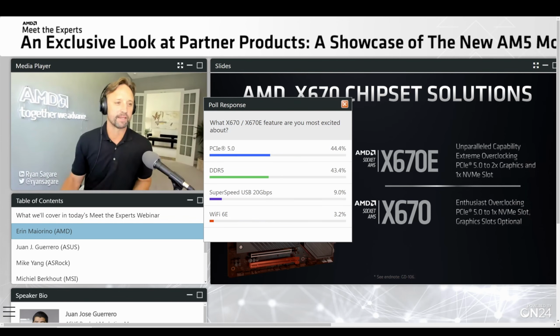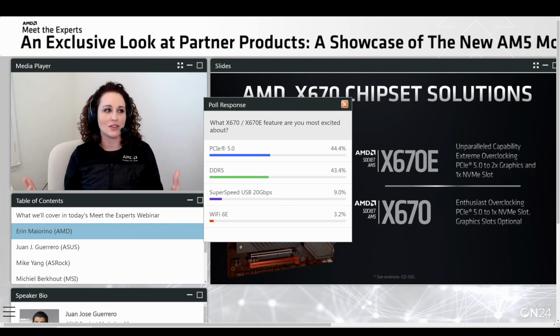Aaron, what do you think about this? Most people are excited about the PCIe 5.0 and the DDR5. Was that what you expected? It kind of is, we're bringing that wider, more bandwidth that's out there to connect for the most advanced NVMes that are coming, future-proofing, getting ready for the GPUs as well. So this is really a killer platform that can support both of those technologies.